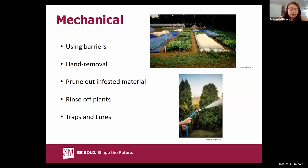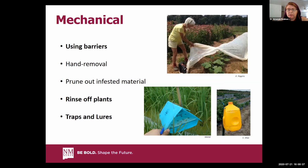We also have the idea of mechanical controls for pest management. So this is the idea of using barriers like row covers or mesh netting to prevent pests from accessing our plants. We have the ability, if we're at a small scale, to go through and hand remove pests. We can prune out infested materials. We can use traps and lures. So some of these that are specifically good for pollinators or things that we should think about for pollinators include the use of barriers. So barriers are a great idea for any of your plants that do not need specific pollination. So some of your lettuces or things that aren't going to have a flower and produce a fruit or a vegetable for you.